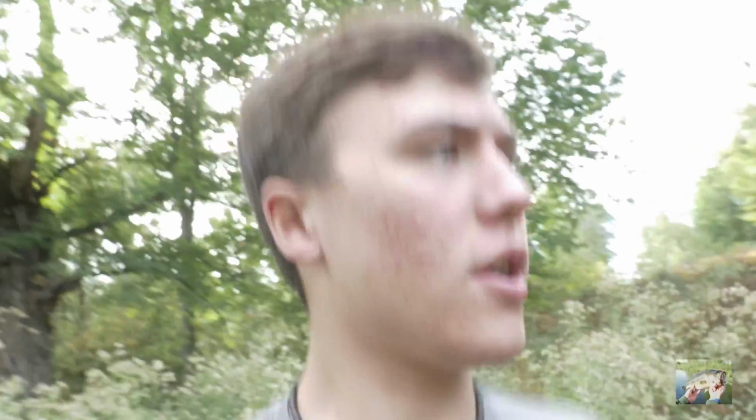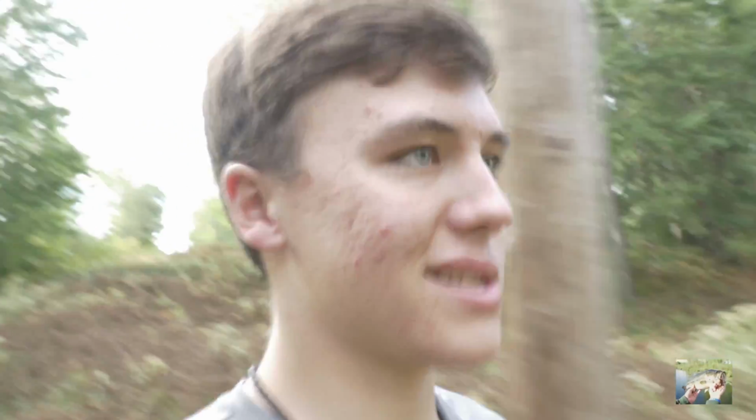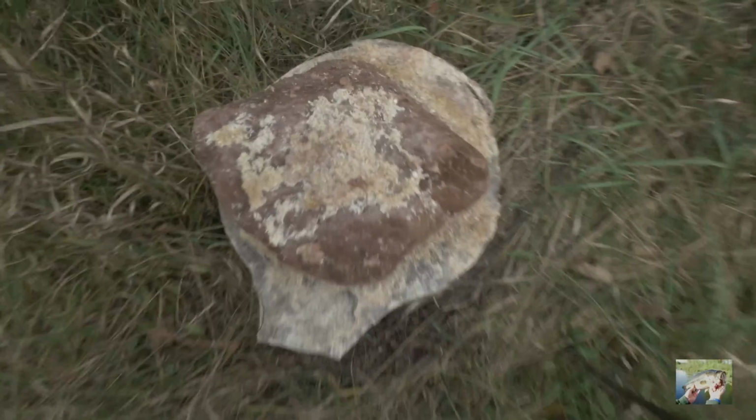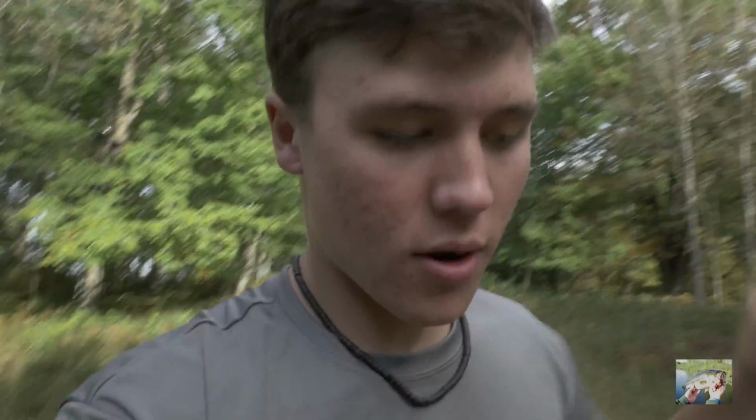I don't know if it was a good idea to wear shorts, but it's whatever. Well, I'm gonna grab this, I'm gonna check the bait, check the stands, make sure everything's good, and make sure these stands are sturdy. Which, I mean, they have hit a little bit, so. I'm gonna grab this SD card out and go check some pictures.